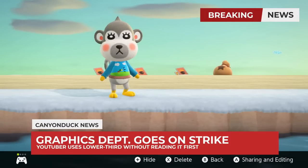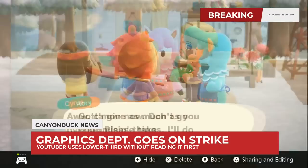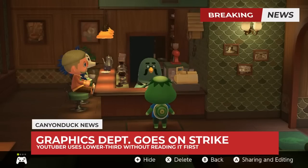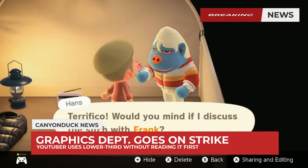I saw Tammy enjoying some vibes by the river and noticed Tammy was wearing Duck Yells at a Cloud. Great, great sweater. So good choice there. Rory gave me his photo. I finally have Rory's photo. So that happened. Reese and Cyrus moved in over by Harv's Island. We can now customize items much, much easier. Captain grabbed some coffee. That is newsworthy. I got a recipe from Drake. And Hans was in the campsite. Yes. Hans now lives in the canyon.